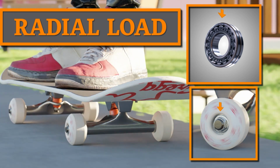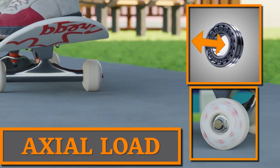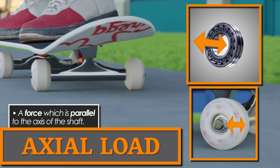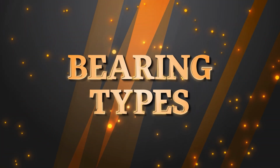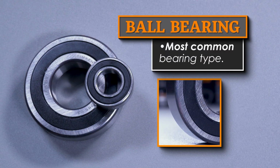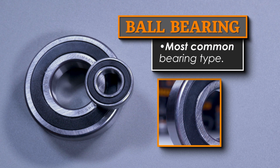Now, if the skateboarder starts to turn the board, he's applying a side-to-side force, which is parallel to the axis of the shaft, which is known as an axial load. There are many types of bearings, but the most common is the ball bearing due to its minimal contact between raceway and roller, and therefore ultimate efficiency.